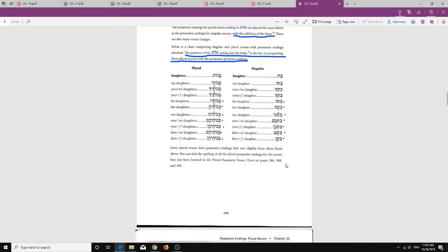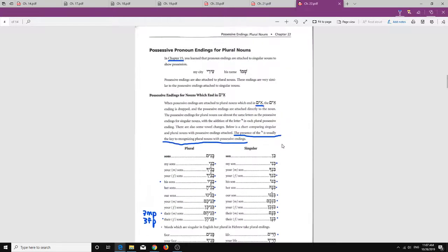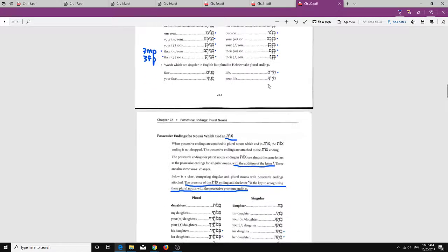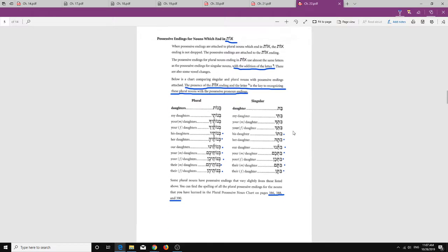Okay? And this is it. Now, there can be slight changes to this, and if you want to see exactly what the nouns you have learned look like, you can look at pages 386, 388, and 390. But for the most part, this will be the paradigm. So again, this yod will be our key. Be aware that the im drops out of the masculine plural and any others that take that im ending, and the ot will remain. Either way, you'll still have this yod.